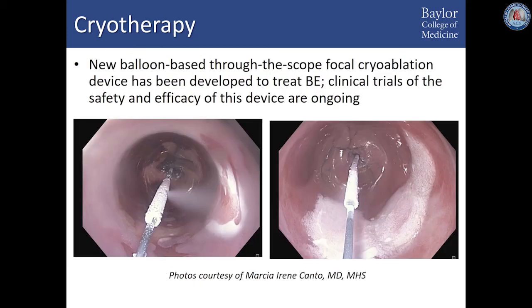There is also a new balloon-based through-the-scope focal cryoablation device that has been developed to treat Barrett's esophagus, and clinical trials of the safety and efficacy of this device are ongoing.